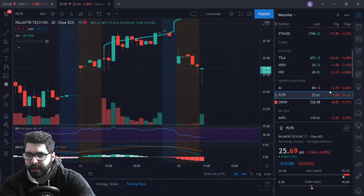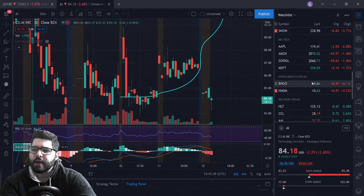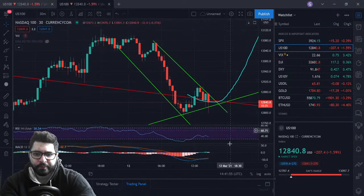Palantir is coming back. AI staying flat still, not moving. Big tech still selling off big time. Nothing happening there. So far, so good.